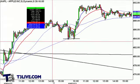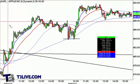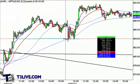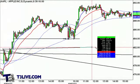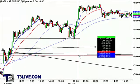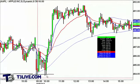And where I get 484 was from the prior day, the prior breakout from the afternoon, which you could see from the prior day was right around here. So this was level 1 support for me, and level 2 support was when it broke above here. So in my head, I had this mapped out, level 1, level 2, and this was a little bit lower down.